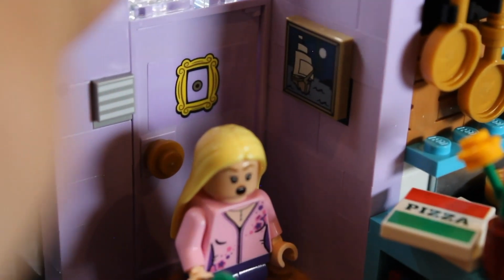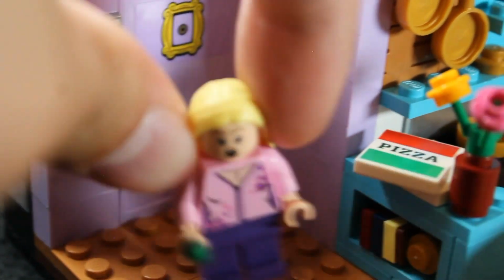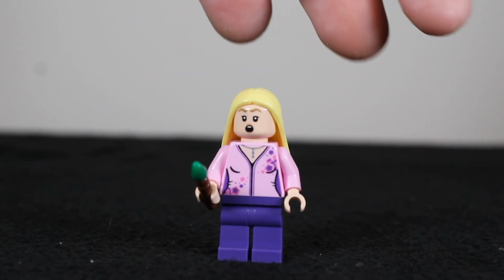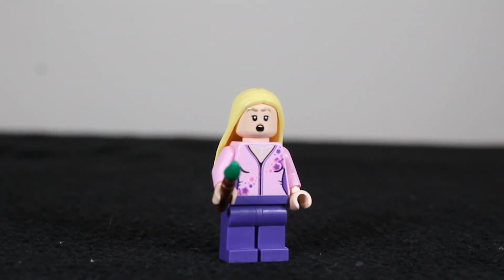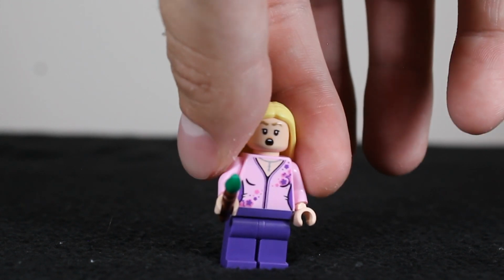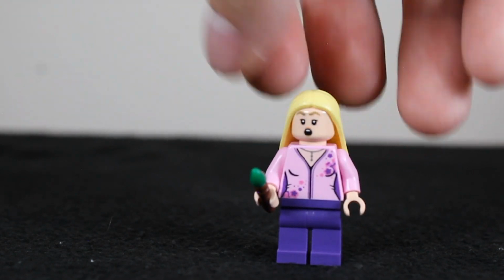Then we have a little ship painting, and Phoebe Buffay. Last minifigure in this set is Phoebe something Buffay. She's based not off of a super popular specific episode that features Phoebe. It's just one where she's living with Rachel, you know. It gets a better likeness to Phoebe than the other Phoebe figure. They have the same head, I just think that this hair works way better.